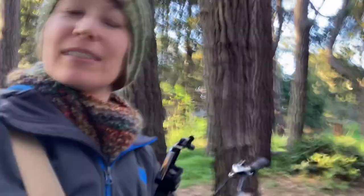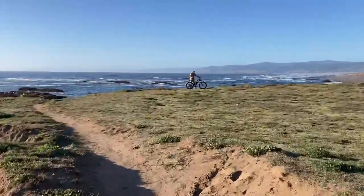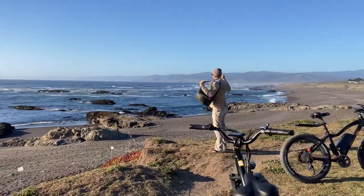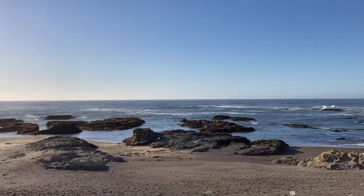Okay, so when we were down at the tide pools the other day, we saw a sign about some seals, so we're going to go check those out. And then we're going to bike north along the path. Should be fun. There's a bunch of them. Yeah, not a ton, but they're out there.